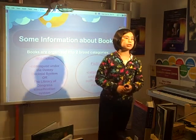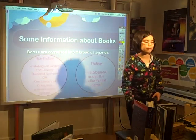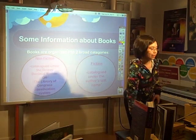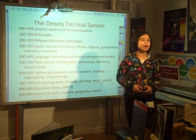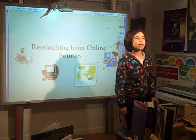So here's some information about the ways books are sorted. They're organized in two broad categories, nonfiction and fiction. And they can be organized in a variety of ways, from the author's last name to the Dewey Decimal System or the Library of Congress system.